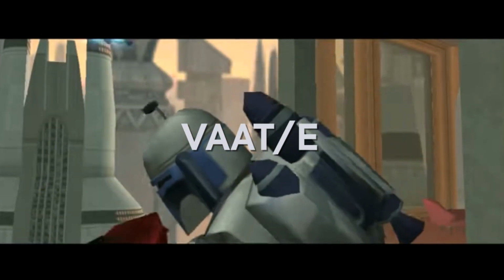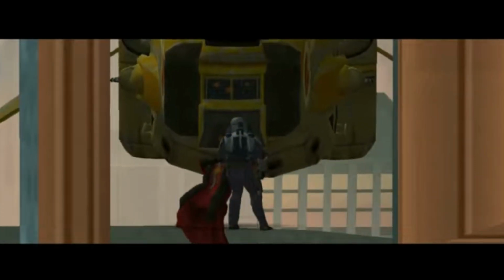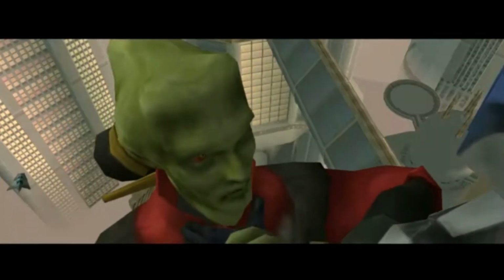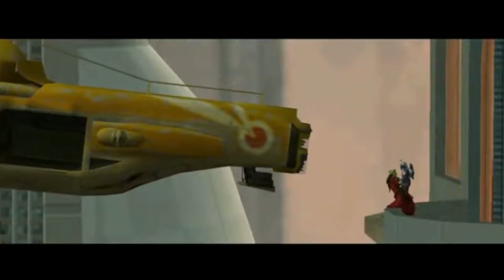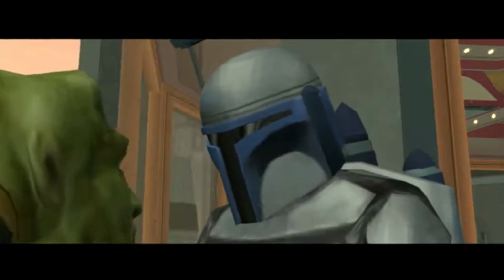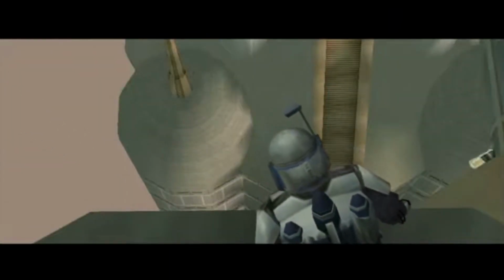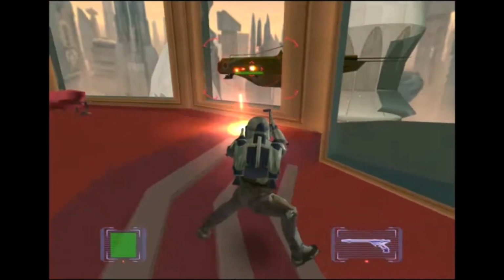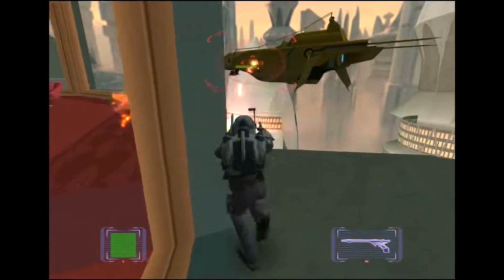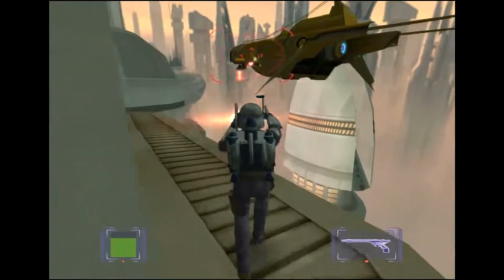VAAT. The history of the LAAT begins with the VAAT/E, or Variable Altitude Assault Transport Enforcement. This was a gunship used primarily by the Coruscant Security Force to deploy troops. It was relatively uncommon but fairly successful. It was 25 meters long and 25 meters wide. It carried 2 dual heavy laser turrets and a mass driver missile launcher. It required a crew of 3 and could carry 15 passengers and a medical droid.